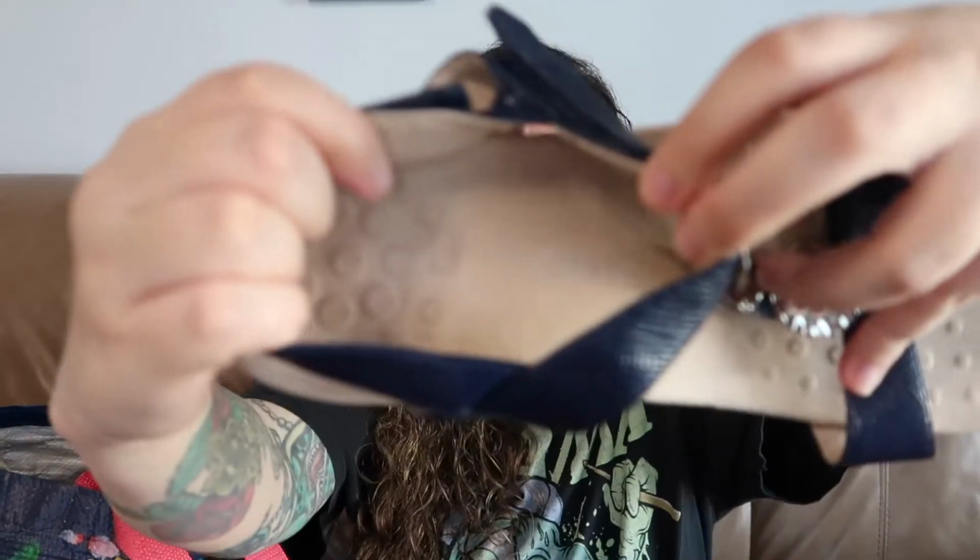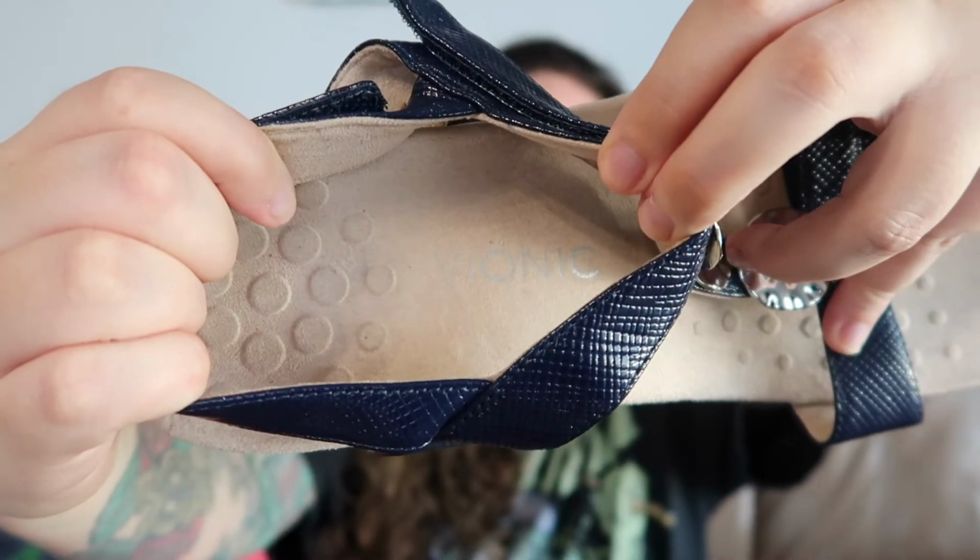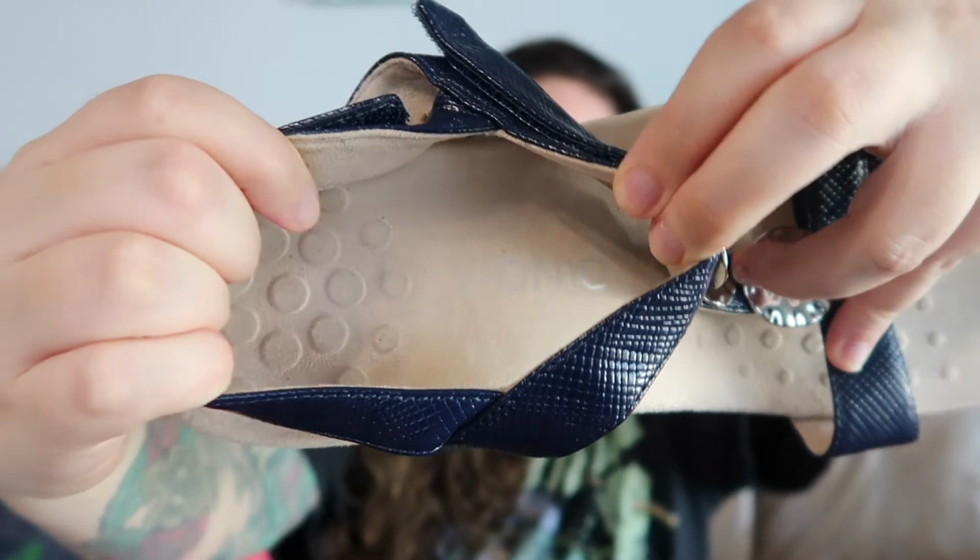All my Savers finds are in here, and let's get started. So we ended with shoes over there. Let's start with shoes. I only got one pair in each location. These are Vionics. This is a really good comfort shoe brand. I love picking it up. It does pretty well for me.